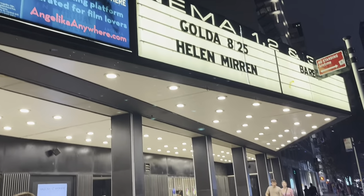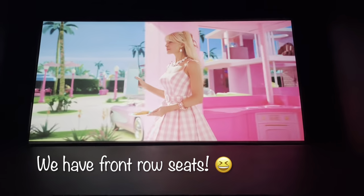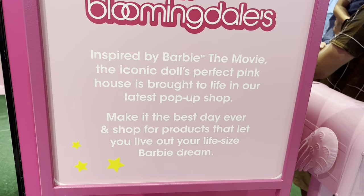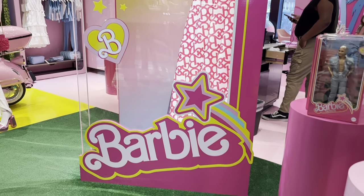Finally, it's time for Barbie. It seems like Barbie is absolutely everywhere in the city right now. I wonder if it's as popular in Paris.